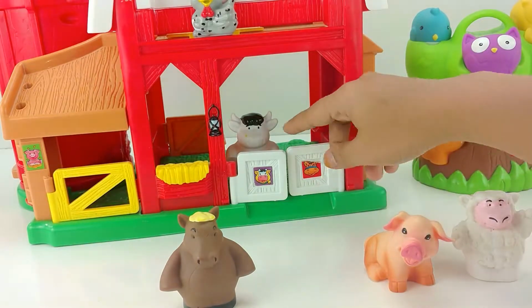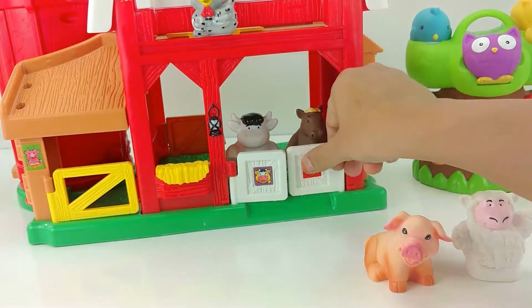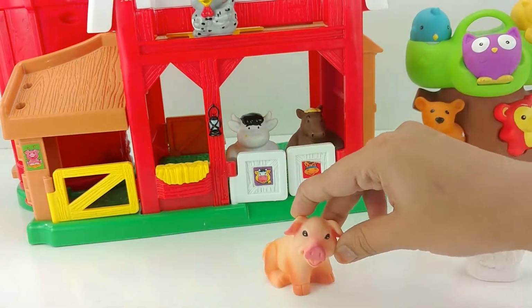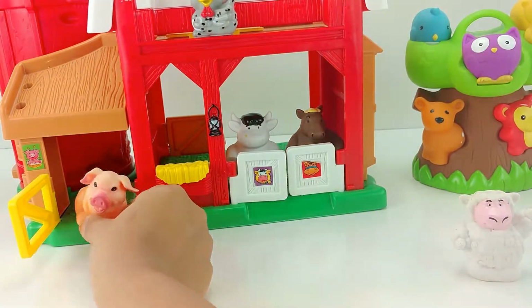There is a horse picture here. The horse goes here. Bye-bye, horse. Where does the pig go? Here I see a picture of a pig. Bye-bye, pig.